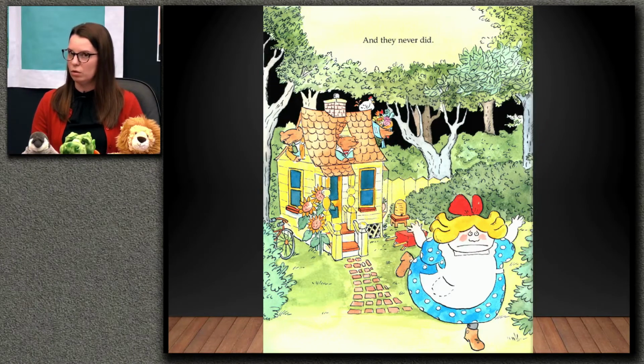Now, Goldilocks did not listen to her mother and took a shortcut through the woods, and then she went into the bear's house. That is so dangerous. That's when the problem or trouble began, when she went into the bear's house.